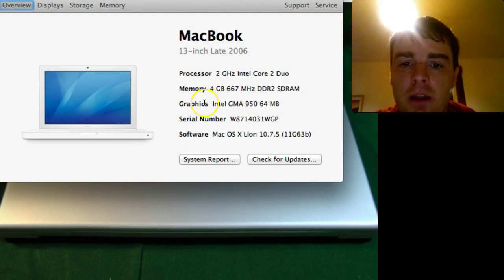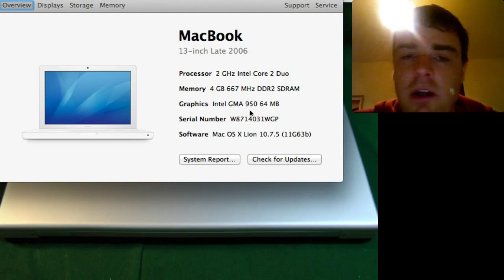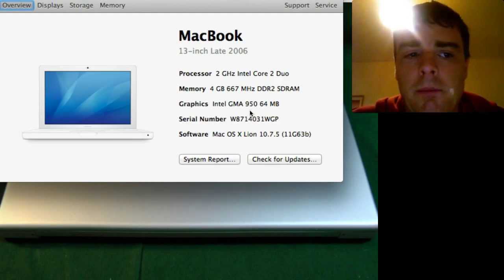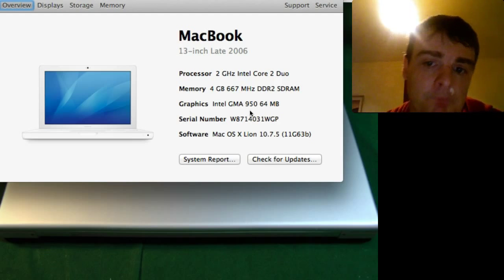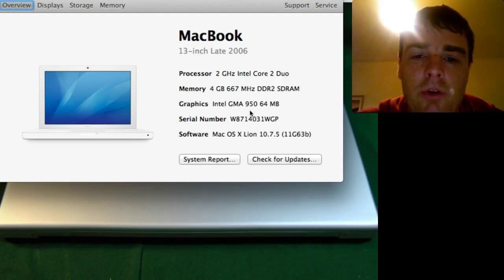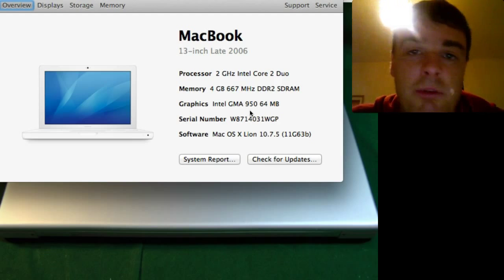So it is a 2 gig. My graphics is an Intel GMA 950, 64 megabyte, and I've been doing all my YouTube videos on there. I just installed an SSD. The SSD actually is able to perform better than this MacBook can actually make use of it in terms of speed. The bus for the hard drive is the original SATA 1.5 gigabit per second, I think. And the SSD that I have is, I think, a SATA 2 or something. It's not top of the line, but it's certainly quicker than the computer can handle. Not that that changes with the MacBook Pro, actually, which I'll get into.